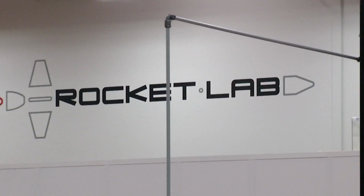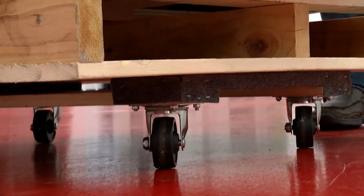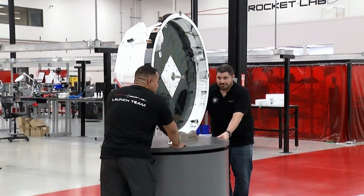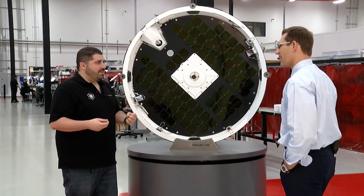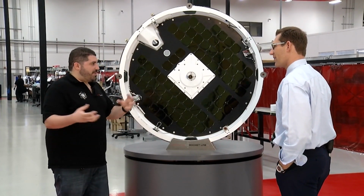What's really unique about Rocket Lab, though, is it's the only rocket maker in the world to also build and sell satellites. This is Photon and its chief engineer. When people think about doing space missions, they usually go out and they buy a satellite, and then they go out and they buy a rocket, and then they go out and they buy a payload, and they try to figure out how to piece it all together.